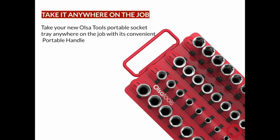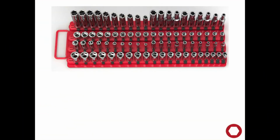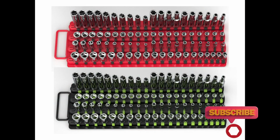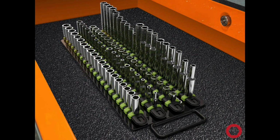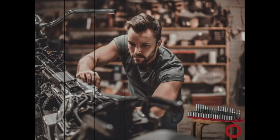the toolbox. The Olsa Tools Socket Organizer was very easy to load. The spring-loaded ball-bearing retainer clips allowed the sockets to slip on and off with minimal force, but still held them securely. Reconfiguring the socket clips to consolidate sizes and types required simply squeezing a rail lock release to slip the clip off one rail and then slipping it onto another. Deep well sockets fit on the clips, but they may prevent the tray from fitting into shallow drawers.